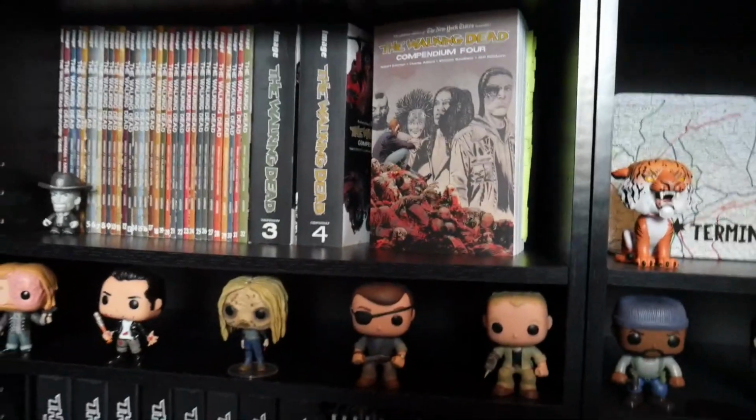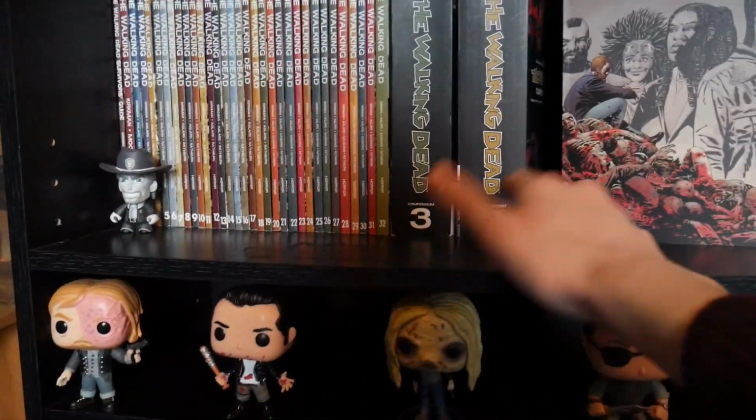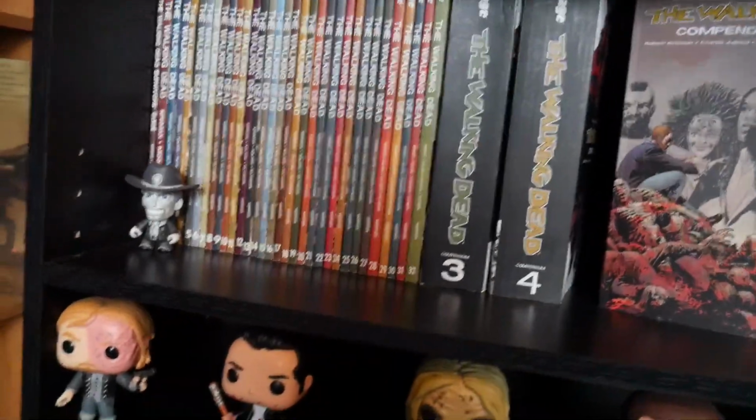But anyway, I want to discuss why I have these. So I first started reading the comics, I got all the trade paperbacks, and then, as time went on, the single issue is released only once a month, and I was like, well, I might as well just pick up these volumes to just complete the set.